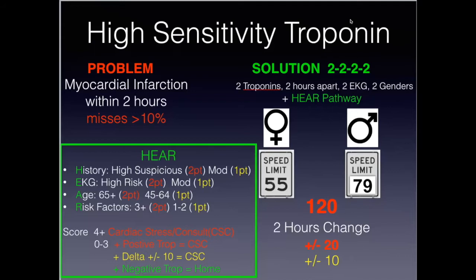Yeah, and it basically lets us look at what the history is, and we will categorize if the history is highly suspicious versus moderately suspicious. If it has a high suspiciousness, we assign that 2 points, and if it's moderately suspicious, we assign that 1 point. We look at the EKG similarly. If we see high risk changes, they get 2 points, and moderate risk changes, they get 1 point. And then age, you get 2 points for being 65 plus, and 1 point for being over 45. And then risk factors, if you have three or more risk factors, you get 2 points. And then if you have 1 to 2 risk factors, you get 1 point. And basically, you get 0 points if you're low risk in all of those categories.